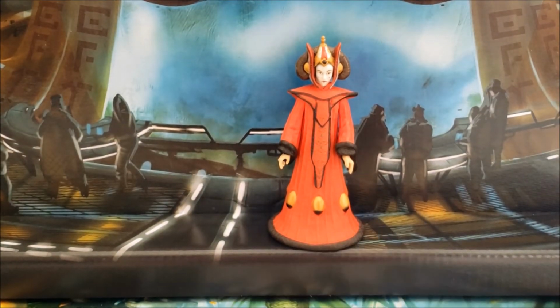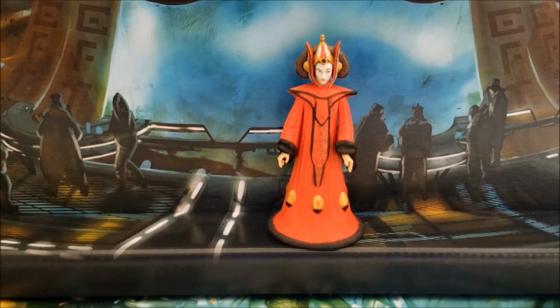But yeah, that's really all there is to say. I would definitely recommend this action figure. This again is probably the most iconic Queen Amidala that we have, or that was shown in the prequel trilogy.